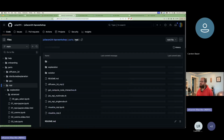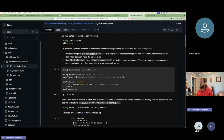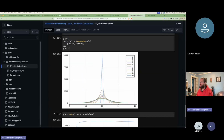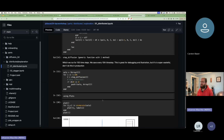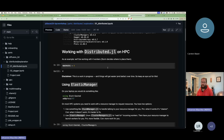I want to also do one quick plug. Look at the distributed 0-1 distributed IPython. It shows you the same thing, but how to do it with distributed. And the nice thing with distributed is you can then plot things as you go. There are some performance differences, and there's a lot of subtleties here, but take a look at that. And there's also a version of that for Dagger.